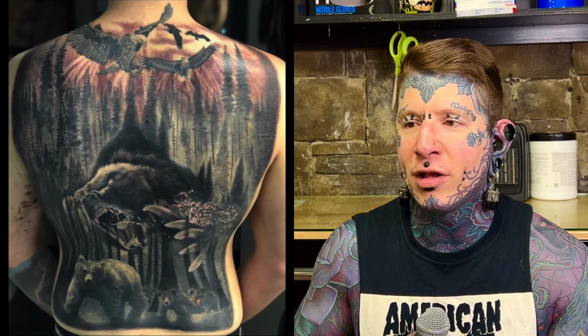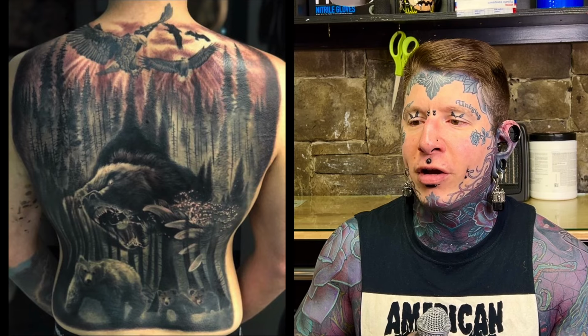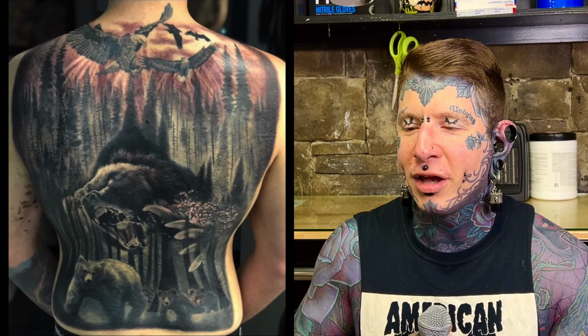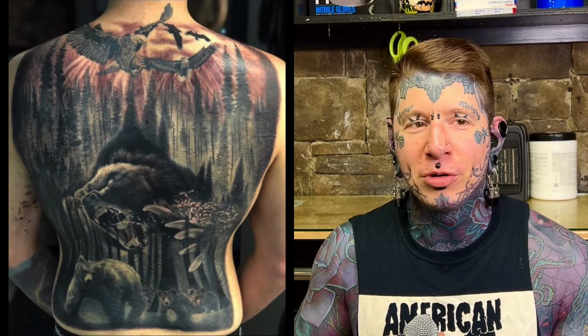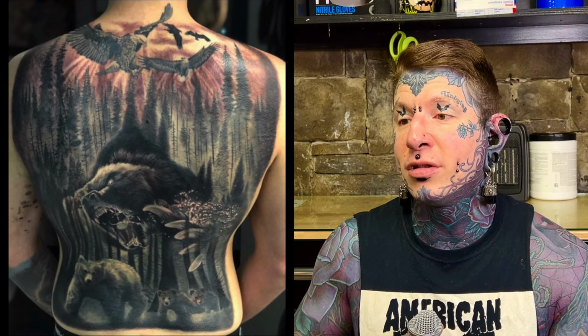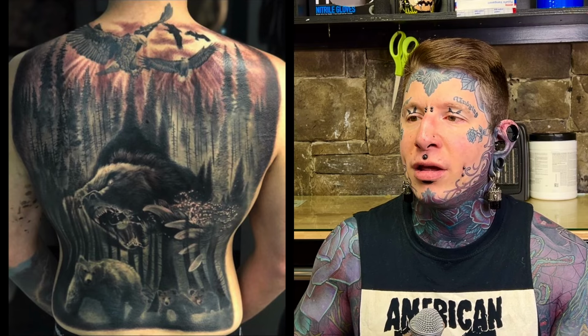The way that this is done, and all the different tones, the way that it's almost hyper realistic in an artistic way. Yeah, I agree. Most people won't have the patience to do this sort of realism, and I like this a lot. Yeah, I think it's pretty. There are people who won't like this though. Absolutely. I think it'll be too busy for some people.